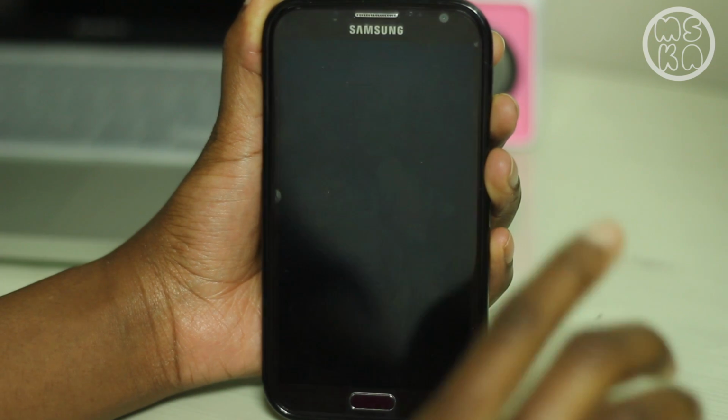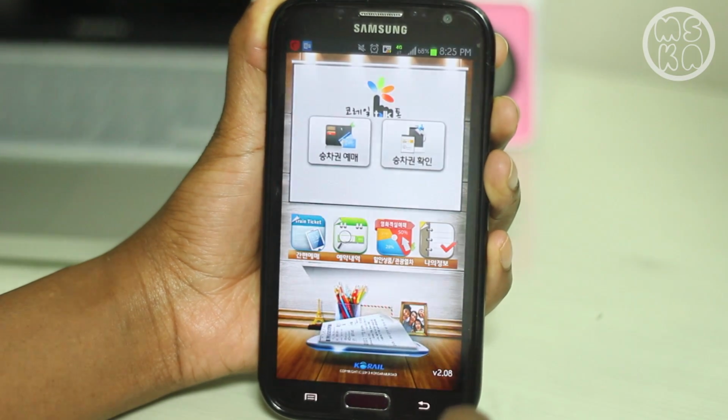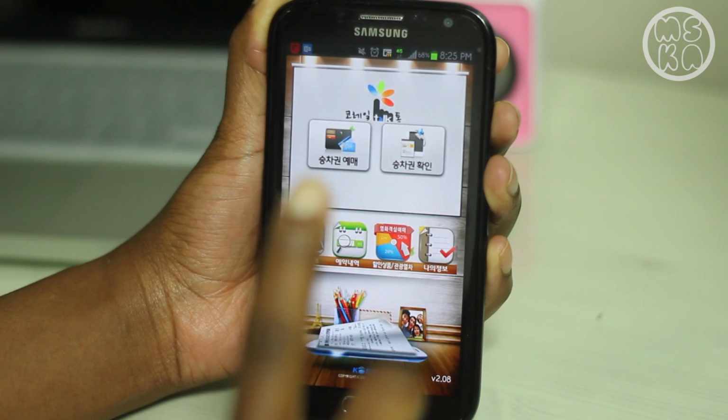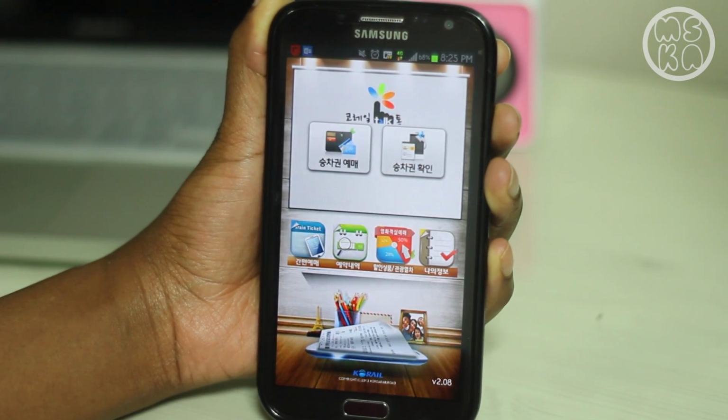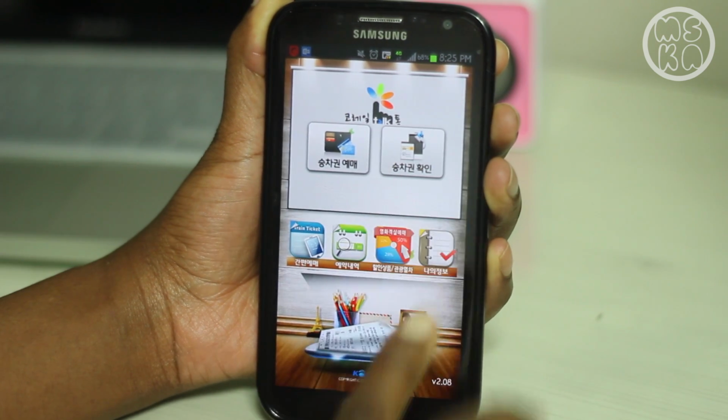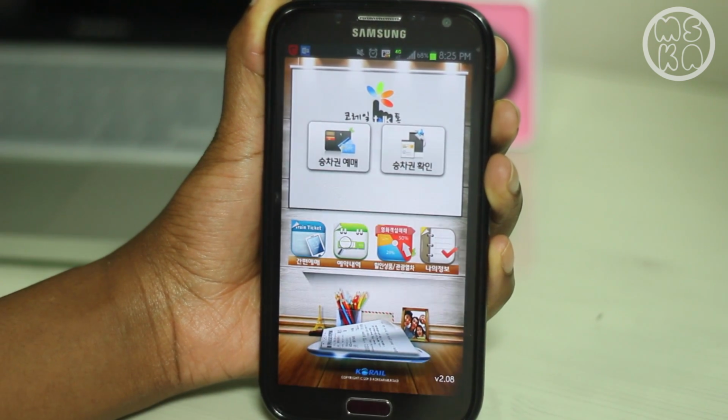like you can use this app, but I thought you couldn't use it unless you had a membership, because you need to have a membership. But you can actually buy tickets if you don't have a membership. There is a way. I'll leave a video below. There is a way to buy tickets on this app if you don't have a membership.